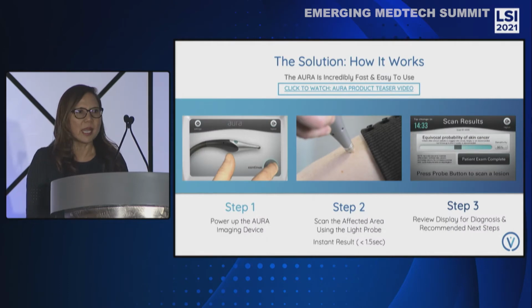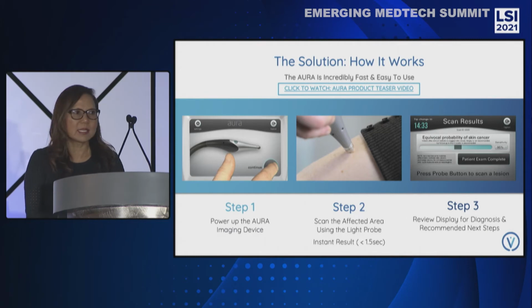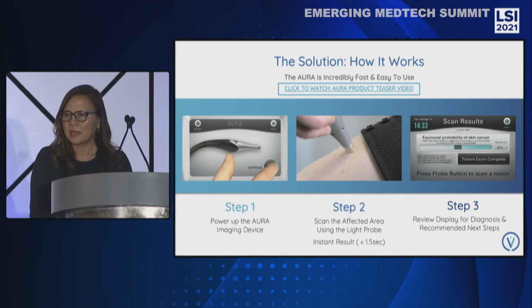The solution, how it works. It is incredibly fast and easy to use. As you can see, it's a 3-step process that's able to be completed in less than 1.5 seconds. And we believe that because of its ease of use and efficiency, it integrates very, very easily and optimizes the physician's workflow.